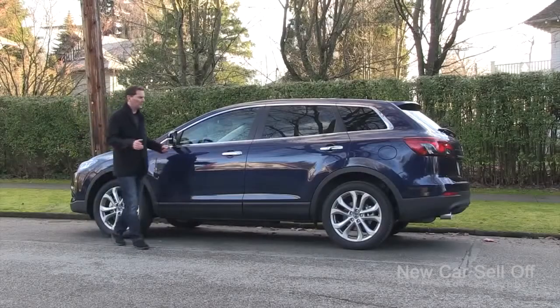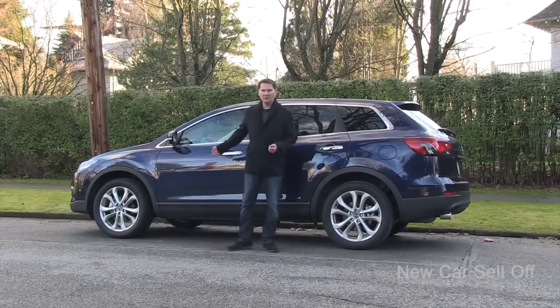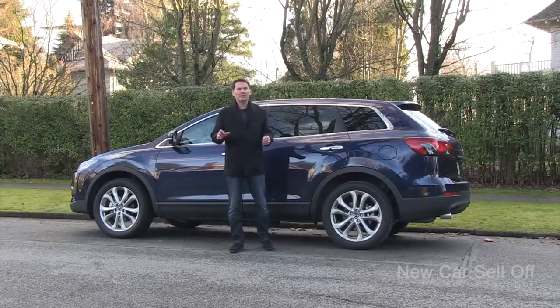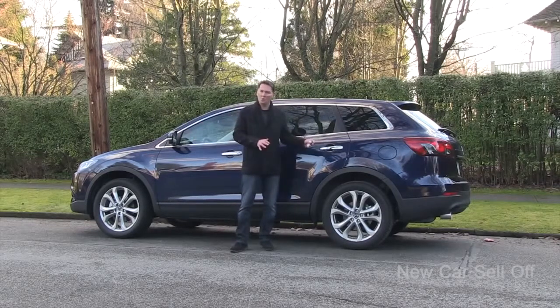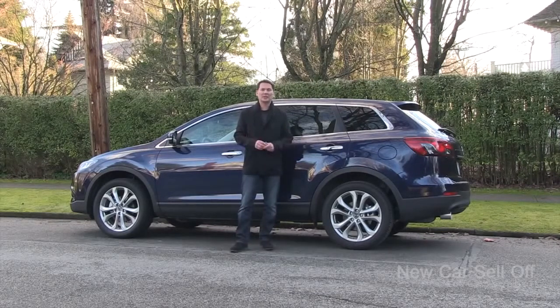Now, this Mazda sold as two trim levels in Canada, the GS, the base model, and the GT, the one we have here. The GS comes front-wheel drive, the GT all-wheel drive. The GS starts at around $34,000, and the GT we have here around $45,000, so it's not the cheapest 7-passenger crossover in the market at all.